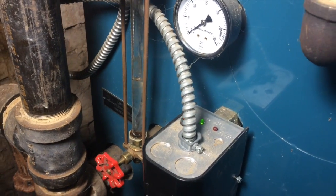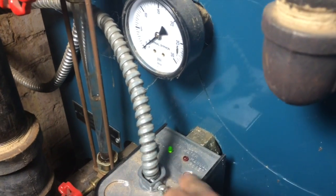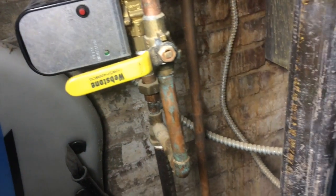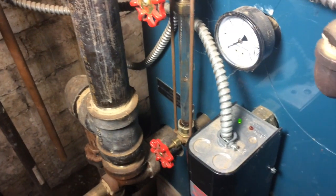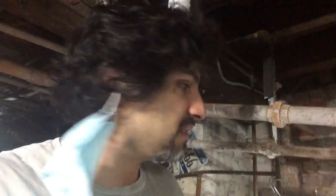I turned the system back on, and the buttons worked, or the lights worked. They weren't working before. And this manual feed button is also working, which wasn't working before. So I'm not sure what reset everything, but now everything is working. At least I think it is, because what was not working before was the automatic feed would not run, and if you would press the manual feed button, that wouldn't run either.